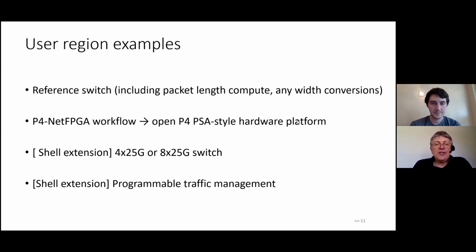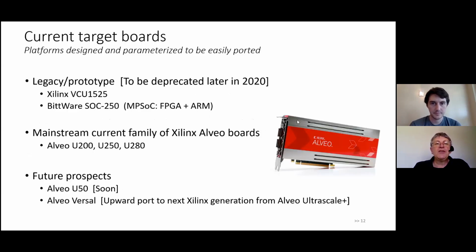And then another extension which I mentioned is adding some programmable traffic management, which is a research topic various people are interested in. So the idea is the user region is open-ended, but the tedious and messy hardware aspects that often really hold people up at the interfaces, network and CPU, are abstracted away, if you like. So that's the open agenda.